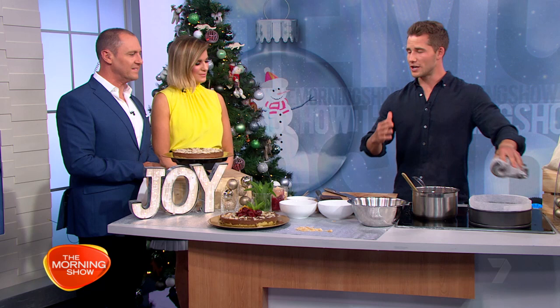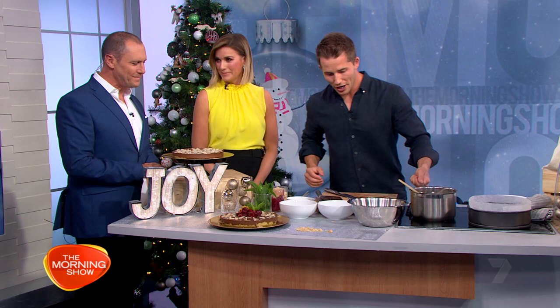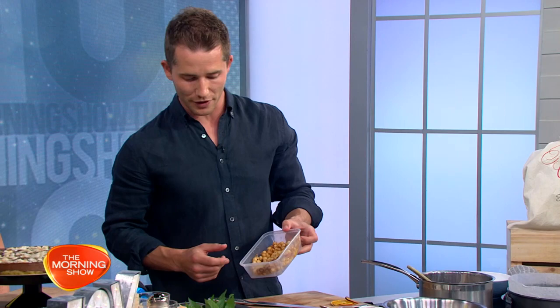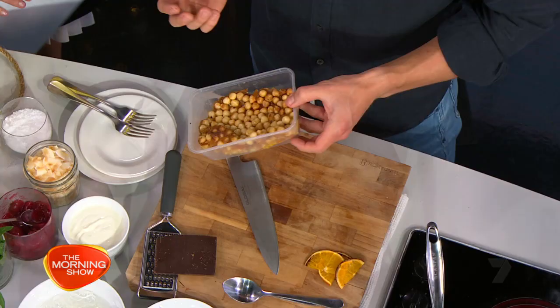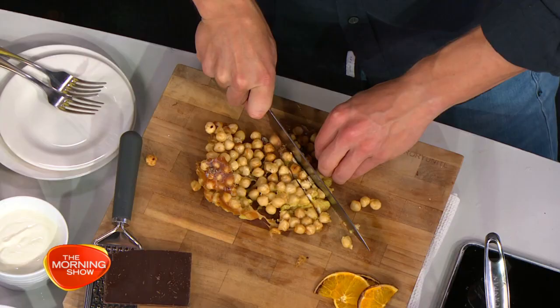So, something very Christmas, we're going to roast some hazelnuts. We've actually pre-roasted them. It's all about seasonal produce here. So I've roasted some hazelnuts with a little bit of butter and some honey. And then we're just going to chop that up, and that's going to be our biscuit filling for the coconut. I'm so glad they're nuts, because when I saw them, I thought they were chickpeas, and I thought, I'm not eating those.